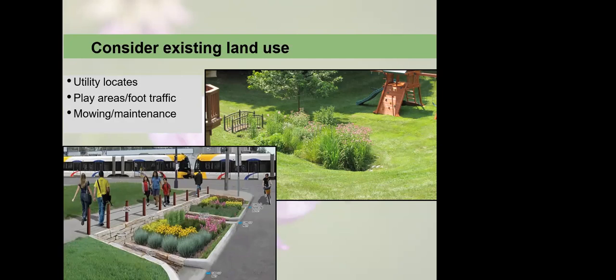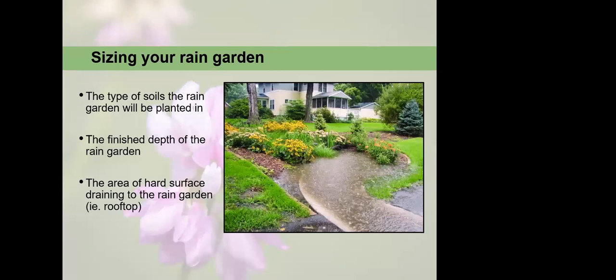So sizing your rain garden basically depends on a few different factors. Certainly the type of soils that your rain garden will be planted in. If you have really sandy, quick draining soil, that could mean that you don't have to build a really large rain garden. Basically the water is going to disappear fairly quickly. You can make it a little bit smaller, you could possibly make it a little bit deeper. It doesn't have to take up as much room as if you had denser soils or slightly slower draining soil. You're going to have to increase the size of your rain garden, or just decrease the amount of water flowing into it.